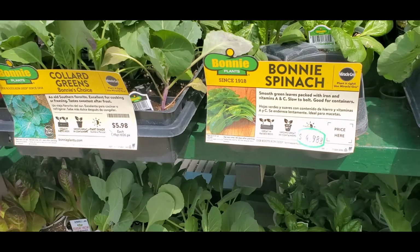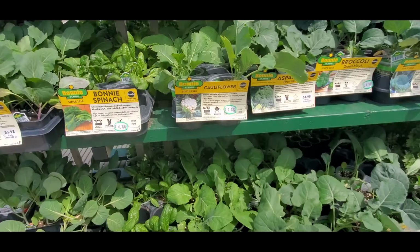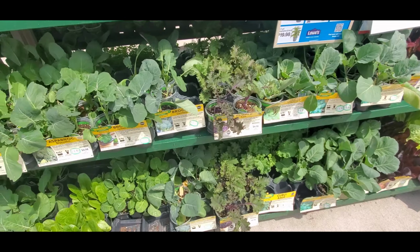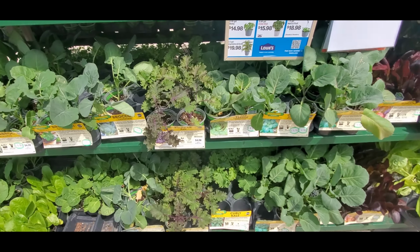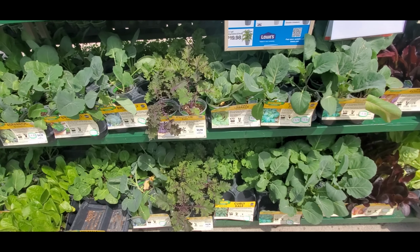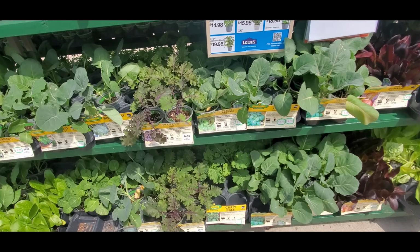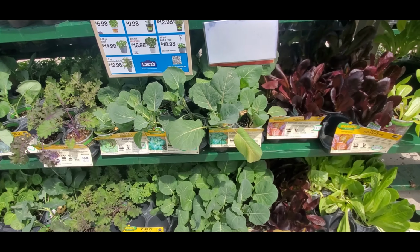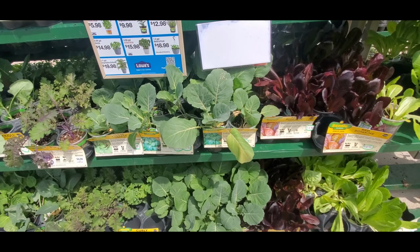So I guess once you start growing from seed, you'll get so used to it. The problem is timing, which is why I'm here. Peppers, tomatoes, those are things that take a little long to grow. So I will buy the plants from here. They'll give me a start while mine catch up.